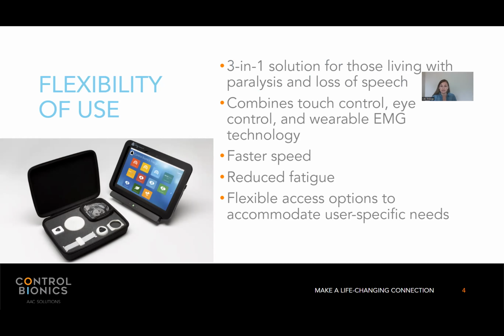Some of my users with ALS feel like they can use the eye gaze alone earlier in the day. Then as the day goes on and they grow more fatigued, combining those two can reduce fatigue and make it faster. I really like that because eye fatigue is a real thing. Yeah. So to be able to have another option other than dwell click is really nice.